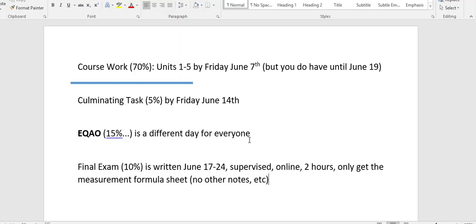And it has to be supervised just so that we know you're not opening up a tab saying, what is slope and how do I calculate it? And watching a lesson on it or something. So it's also password protected. So whoever's supervising your final exam will have the password.